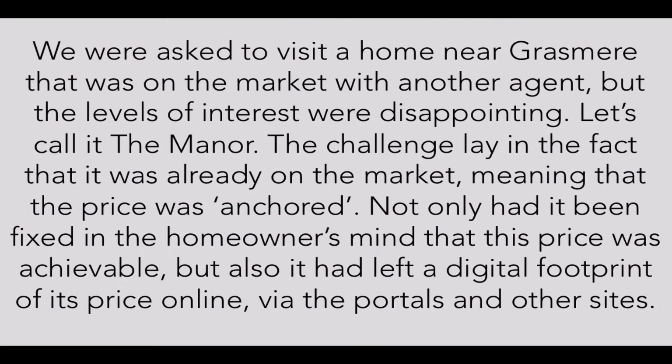We were asked to visit a home near Grasmere that was on the market with another agent, but the levels of interest were disappointing. Let's anonymise it by calling it the Manor, to protect the confidentiality of the owner. The challenge for us lay in the fact that it was already on the market, so that meant that the price was anchored. Not only had it been fixed in the homeowner's mind that this price was achievable, but it had also left a digital footprint of its price online via the portals like Rightmove, Zoopla, etc., and other sites too.